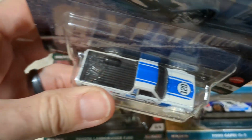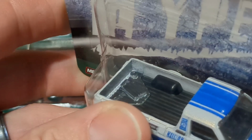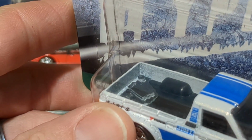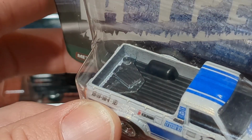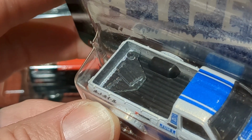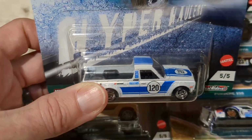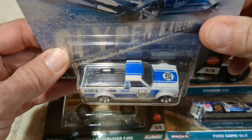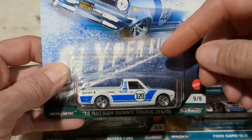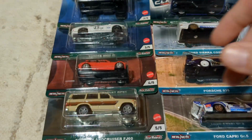While we're looking at this, let me see if I can zoom in here. Can anybody tell me what this stuff is supposed to be in the bed? It almost looks clear here, even though it's not. I think it's just because of the way the paint faded, but it's like camping gear or something. I can't tell if it's like a mat and a coffee cup, or if it's like a briefcase, where somebody's been working, like a contractor. Interesting, and I don't think I have another one around here to reference it off of to see if I can tell. So if you know, let me know in the comments what's in the back of this truck. Either way, this one is going to be a pass.